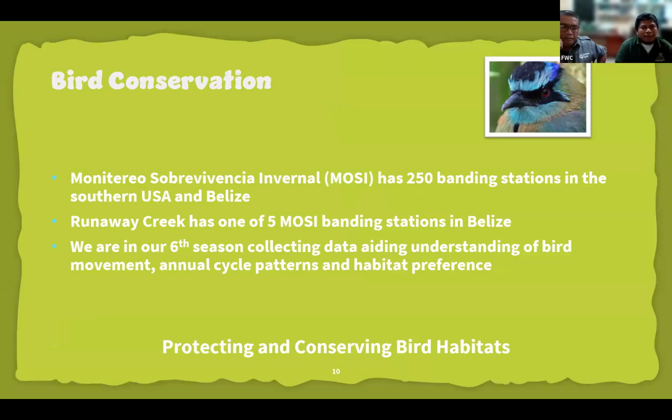Hello, good evening. Here at Runaway Creek, we are one that do bird banding. So we run a station called MOSI, Monitoreo de Sobrevivencia Invernal, and there are about 250 banding stations within the US, Belize, and the rest of South America. So Runaway is one of the 5 MOSI that we are running. In Belize, there are other MOSI stations. And this year is our 6th pulse that we are currently collecting. So we hope to get interesting birds. Next slide.